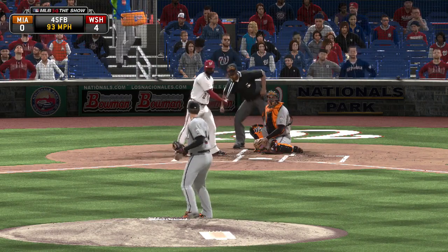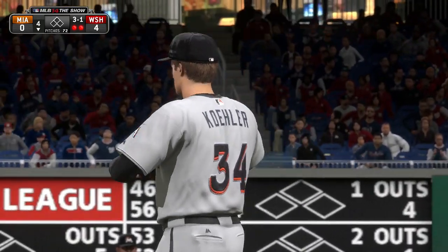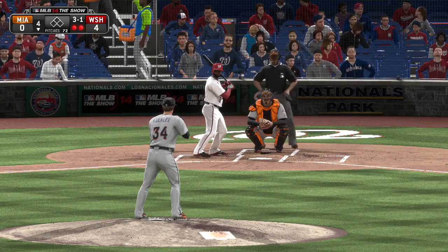Trying to shave that outside corner with the fastball, and he missed it. It's 3-1 now. Yeah, and you know what? You've got a better matchup on deck here with 2 outs. So on 3-1 now, they may not take any chances with this guy.